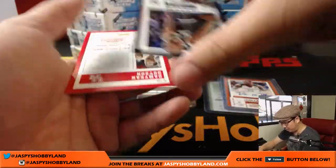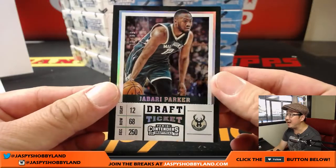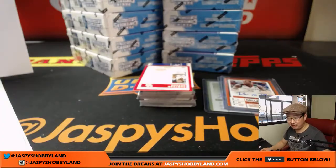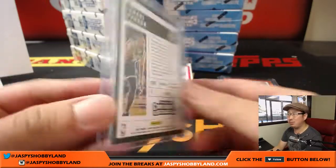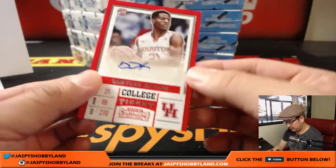And there's Jabari Parker. That Jabari Parker will ship. Nice. 73 out of 99. 73, the number of games Bucks fans want him to play. That goes to John Okri. There you go, John. Am I right? I mean, if that dude stays healthy with that team, watch out.